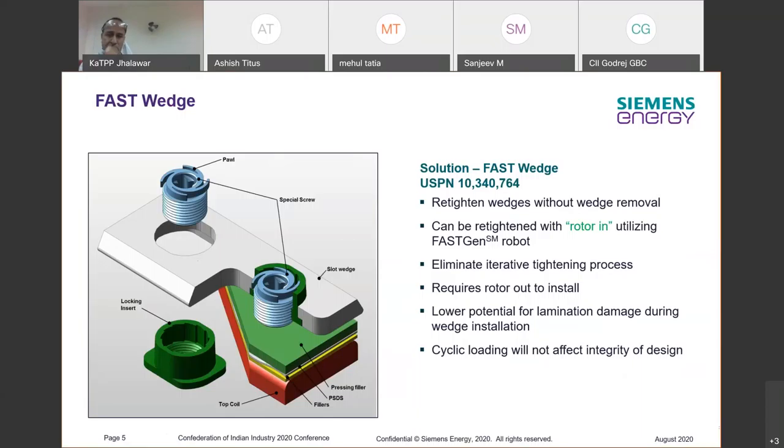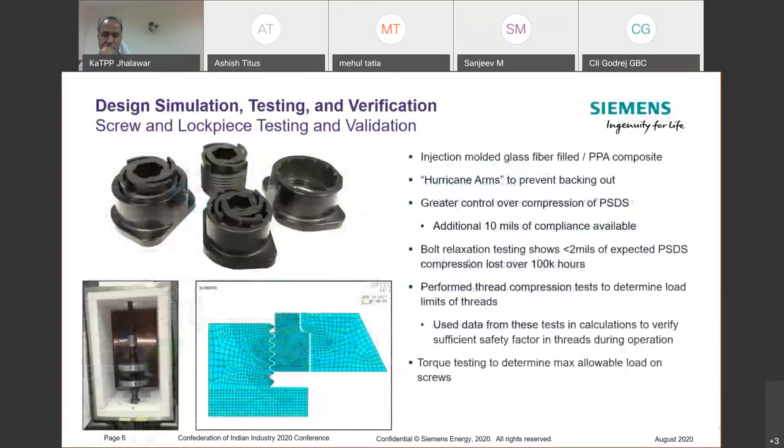This is a patented technology, and you won't find it anywhere in the world except from Siemens. It does not require you to take out the rotor to address this issue. And there is a lower potential of damaging the core or the laminations, because when you insert those wedges, they slide through easily. There is no tightness in it, because we tighten it later with these screws.